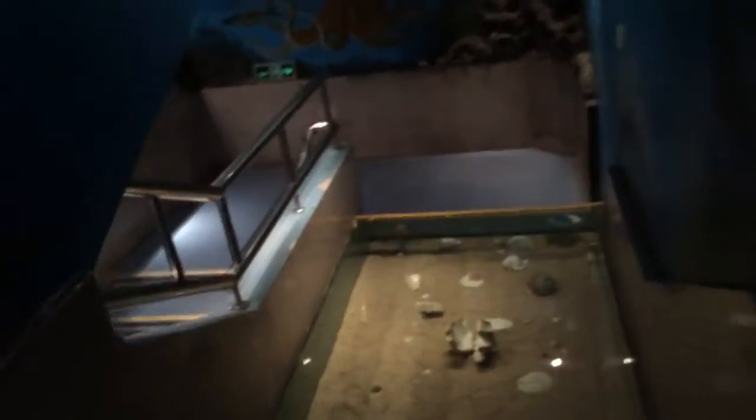Oh, the basement has an aquarium. Don't forget about that. Basement aquarium. Sub-level 1. Aquarium.